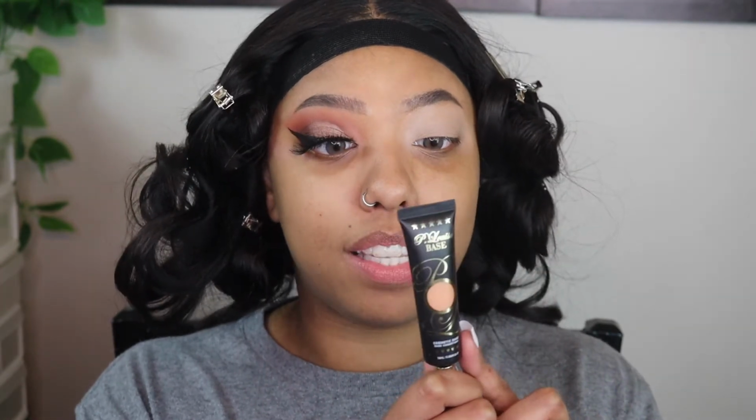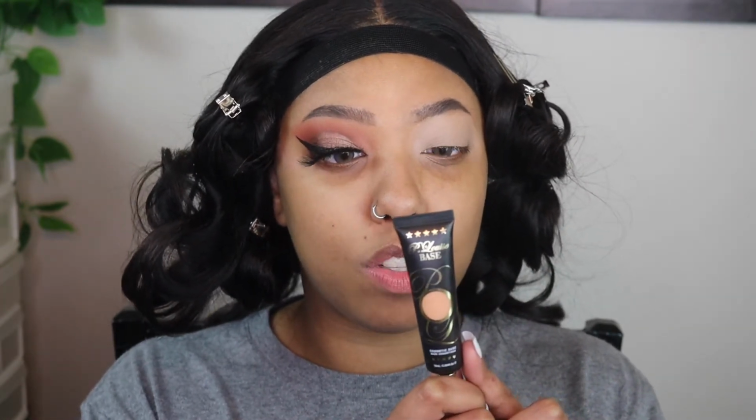Oh, and if anyone was wondering, I'm using the P. Louise eyeshadow base in the shade Rumor. I think that's how you pronounce it. If I'm wrong, forgive me. And the color number 3. I absolutely love this product. I switched between this and the Be Perfect eyeshadow primer, but I've really been into the P. Louise lately, because you really get that color payoff with this product. So I will definitely say this is worth the hype.